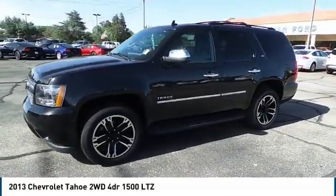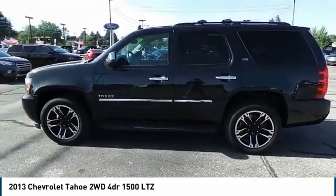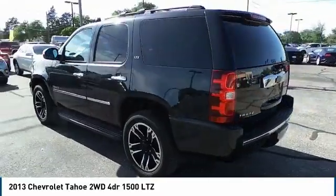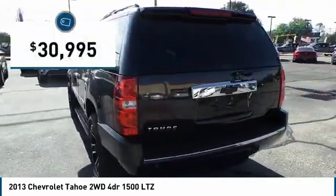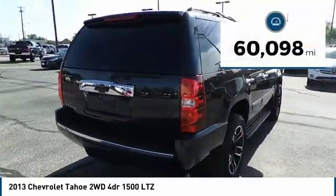Tahoe has been the best-selling sports utility vehicle, accounting annually for more than 25% of all full-size SUV registrations in the United States. And it's priced below $35,000. This vehicle has less than 65,000 miles.